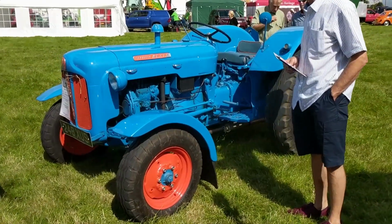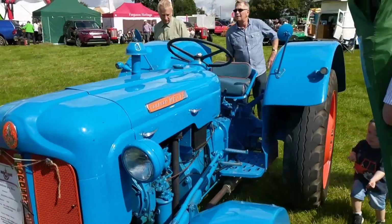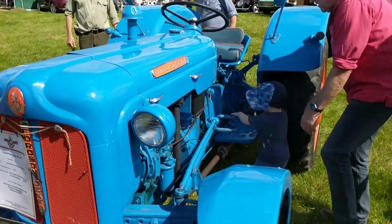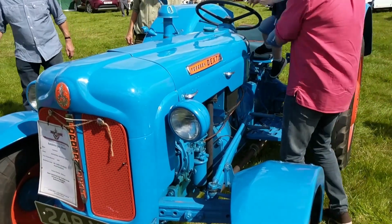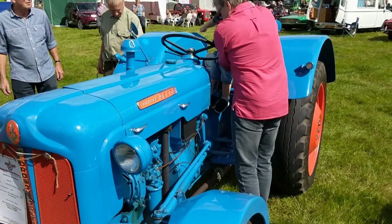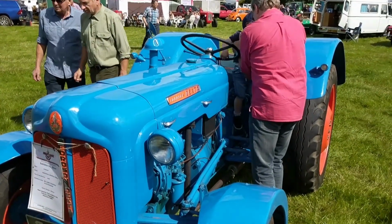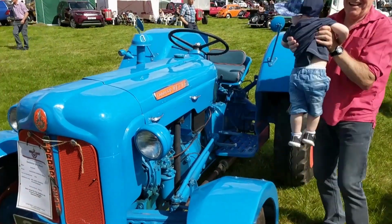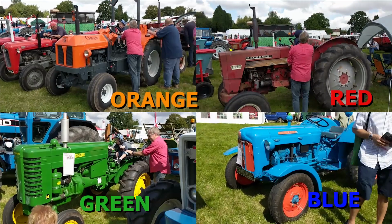A bright blue tractor! And look, it's even got bits of orange. Hey, that tractor would suit Blippi. He's one of Teddy's favourite tractor stars. Hi Blippi! Now, how many coloured tractors did we see?